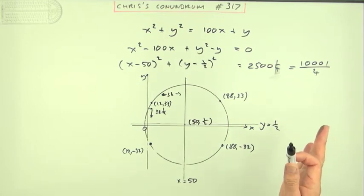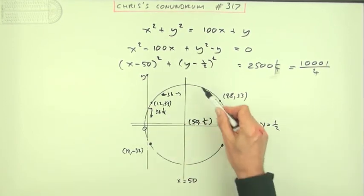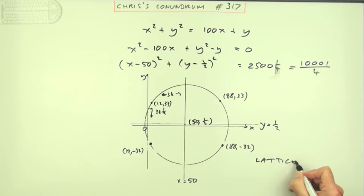There's still the problem of, are there any more points that work? Because these are special points in a circle. These are the points in a circle where the coordinates are integers. They're known as the lattice points.